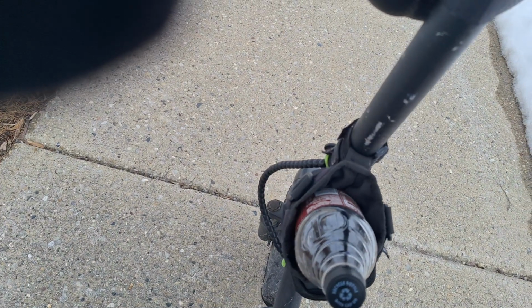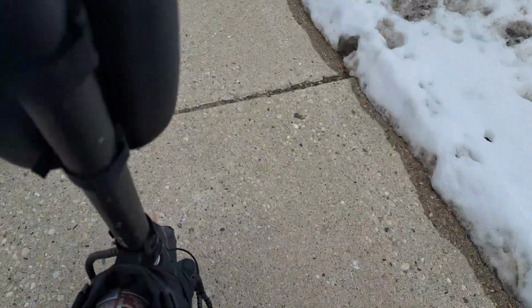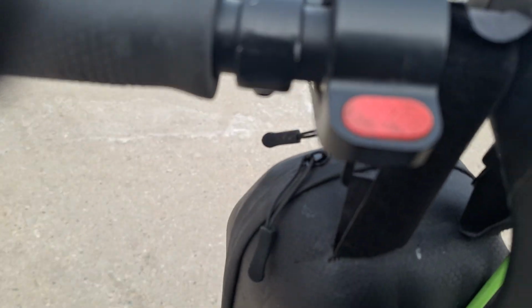Fire rescue's parking their rig for the day, guys. They're calling it a done deal for the day. What's the time, guys? Let's see. Only 2:30 on the clock, ain't that bad. But guys, I'm thinking about getting a scooter with tracks and a ski. I'm not sure.